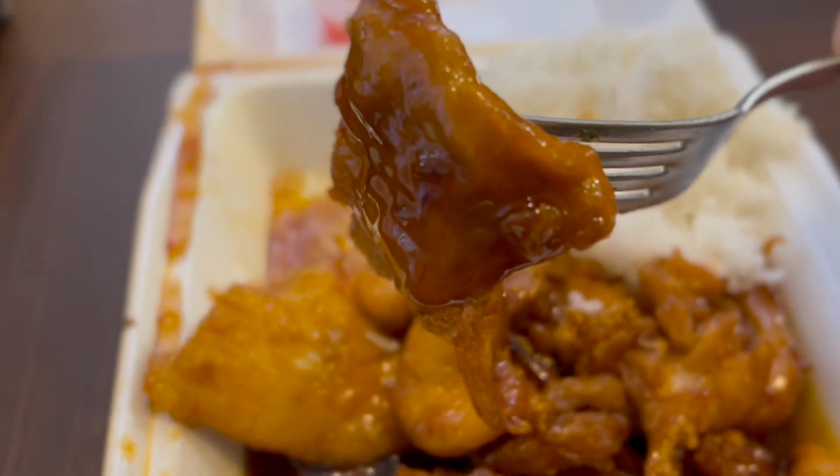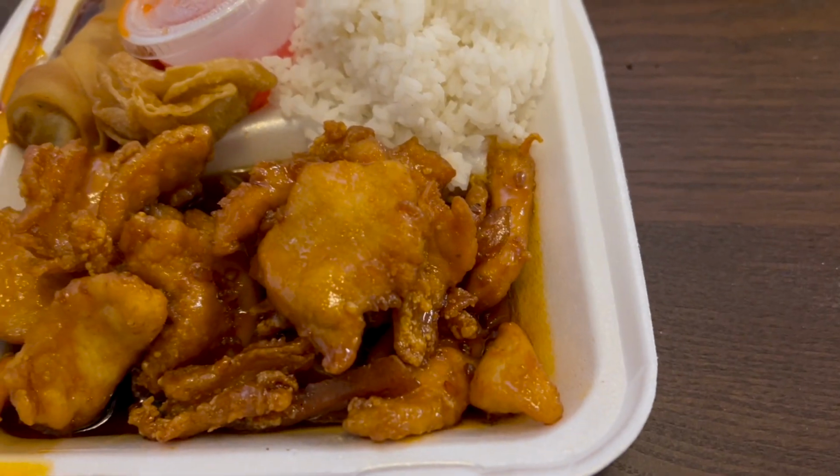The chicken is nicely cooked. Still has a little bit of a crunch. Still tender, not dry at all. The orange sauce is very delicious. It's a little sweeter than Panda Express. I would venture to say the quality of the chicken is better. I think this is like a little radish. If you're not a fan, obviously don't eat it. I gotta say, I'm thoroughly impressed with this.